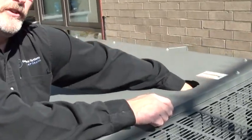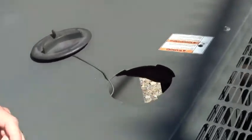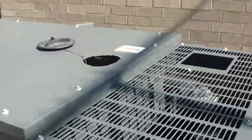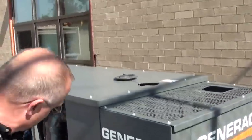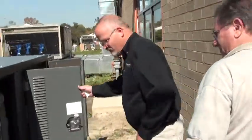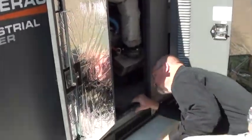This is the coolant fill. There's a radiator right here. This is where you fill it through. Yep. Ways down there. It's an oil drain. Dipstick on that side. Oil filter.